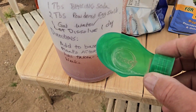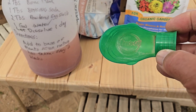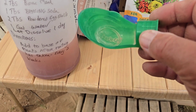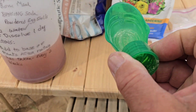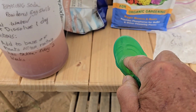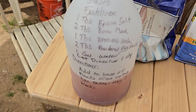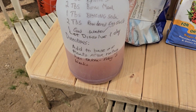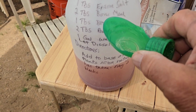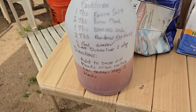So if you have one of these laying around, these are the tops that come with the Miracle Grow liquid fertilizer for all-purpose fertilizer. Well, they're marked on the inside for 1 tablespoon and 2 tablespoons. And then, of course, the little line down here is a half a tablespoon. So I'm going to be making another half a gallon on this, just enough to go 1 more feeding. But I may as well just completely fill this up so it's ready to go when I do need it.